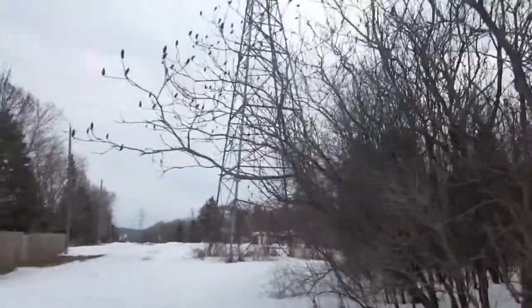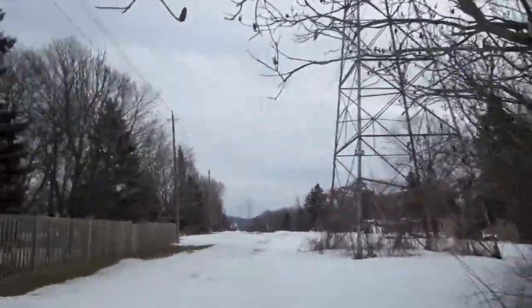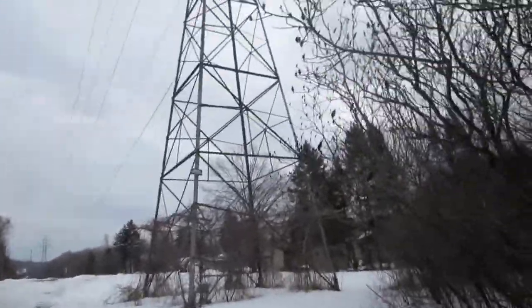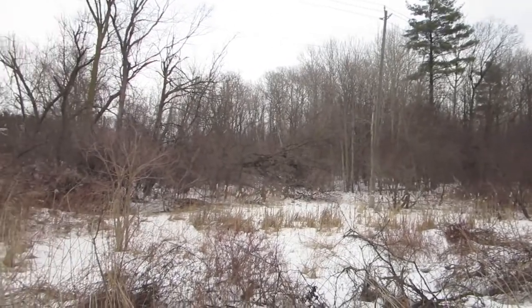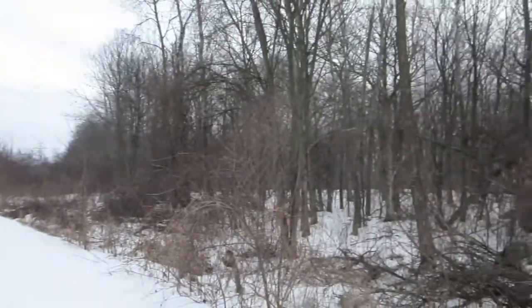So this is where I am currently. I think in the summer this will be a very nice walk. I'm heading into bushes, so I think it'll be kind of nice. Just don't climb that, right? This is like right outside my back door. So cool.